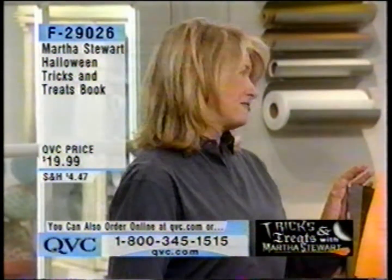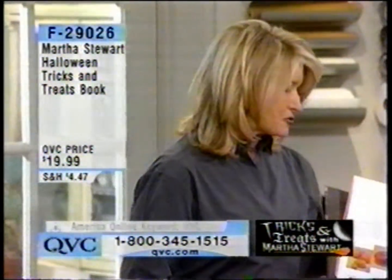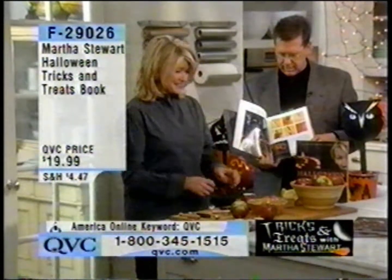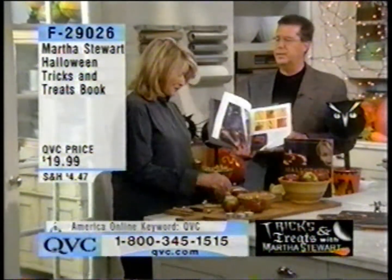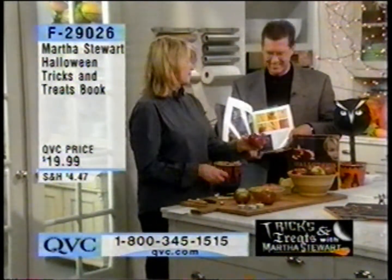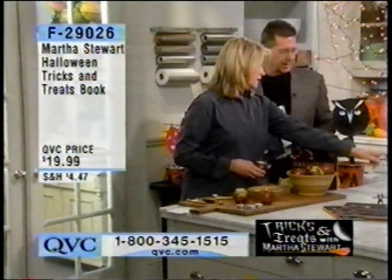And this is a very fun book. I absolutely adore this book. Lots of tricks, lots of treats, lots of very crazy ideas. I have to tell you, I never knew there were so many things you could do with a gourd. Oh, I know. And here you have a nice little centerpiece.